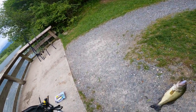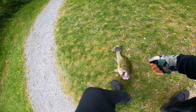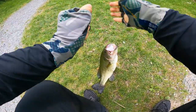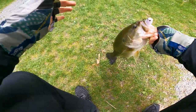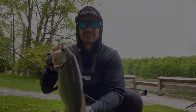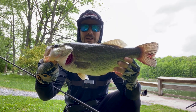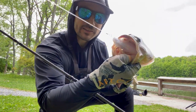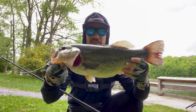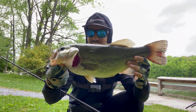Dude, that's a five. That's a 5 pound bass. That was cool how he ate that too. He's just got a really nice one. This is probably around four and a half pounds. Destroyed the Bucca Burrito. I was fishing it real fast up at the surface, and he just came in and inhaled it.